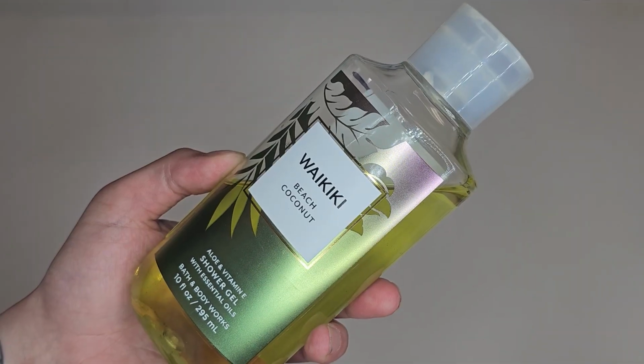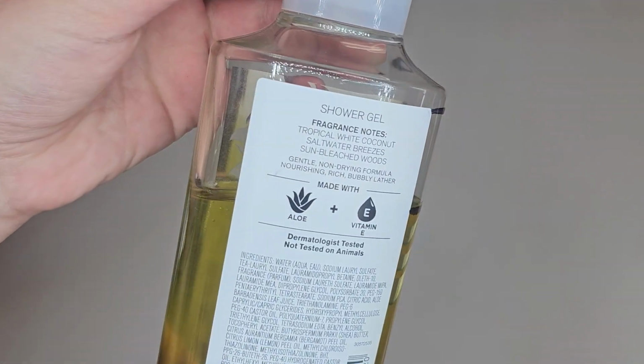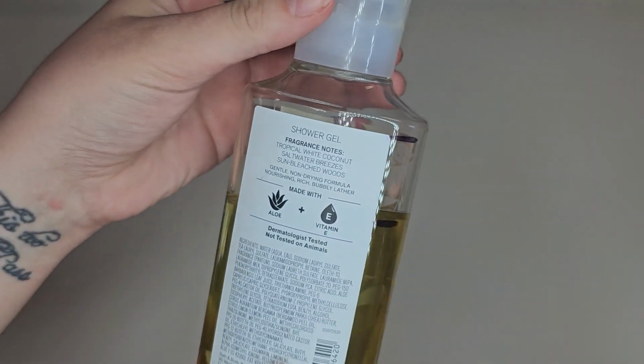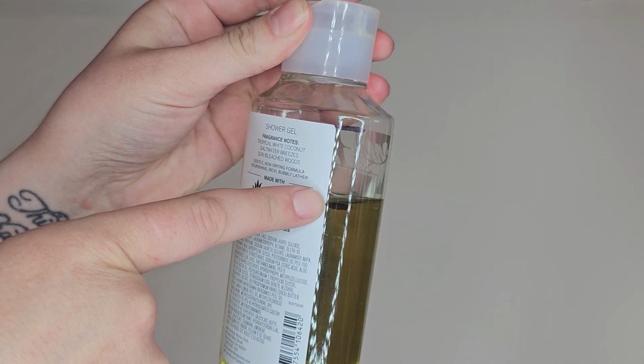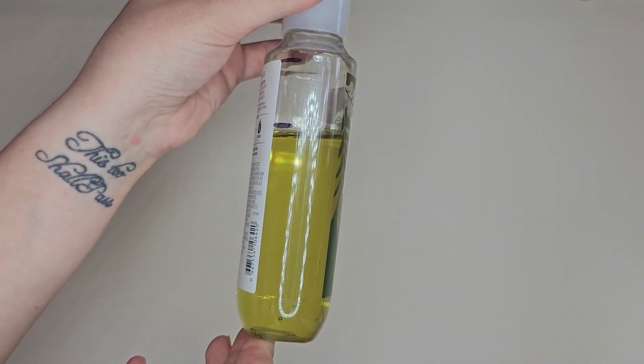The last shower gel I'm going to put in, that's a single lonely one, is this Waikiki Beach Coconut. The notes are tropical white coconut, saltwater breezes, and sun-bleached woods. This packaging is from 2021, and the same thing with the Cocoa Paradise. I don't love coconut. I don't hate it, so I want to have it as an option, and it's also why I never got Cocoa Paradise in the shower gel.